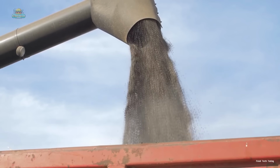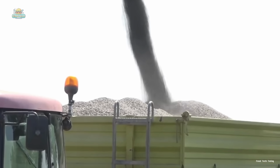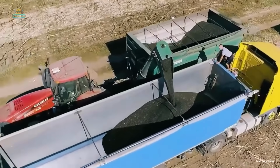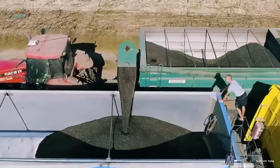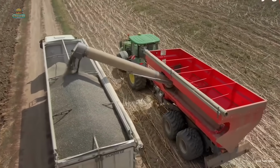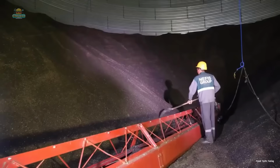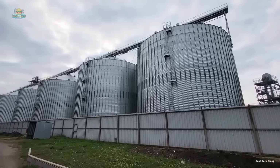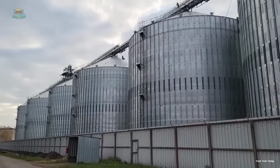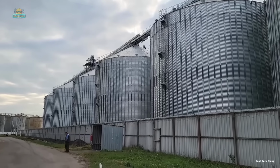Once the sunflower seeds are separated from the flower heads, they are transported to the oil production facility using specialized trucks. Each truck can carry up to 48,000 pounds of seeds, providing a steady supply of raw material for the factory. Upon arrival, the seeds are stored in silos, huge storage containers specifically designed with strict temperature and humidity control systems. This ensures that the seeds remain in optimal condition, preventing mold, insects, and other harmful factors that could affect their quality.